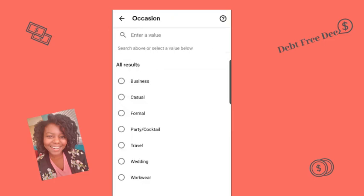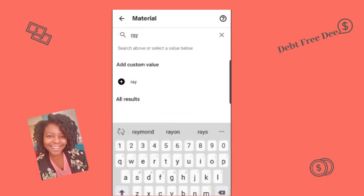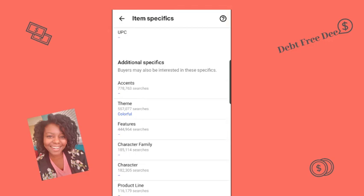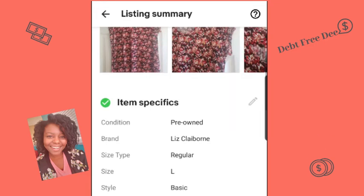If you come across any fields that don't have the specific, say, fabric type that your item is made of, you can also add it. And so you'll just go ahead and start spelling it out, and then it'll show at the top what you're entering, and you can hit the plus sign to add that to your listing. If you have a UPC, you'll want to make sure to include the UPC, but if you don't, it's no big deal. There are lots of specifics, but fill out again as many as you can.